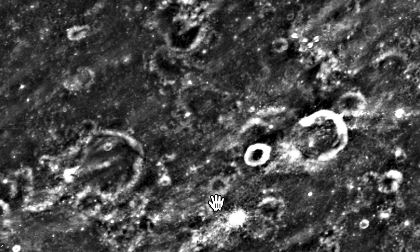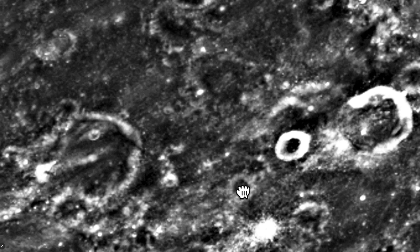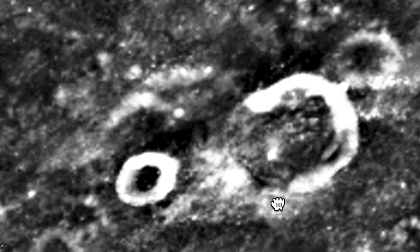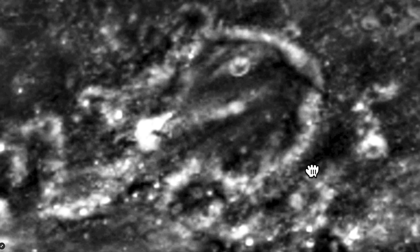Move around. This almost looks like a giant black stingray with a tail coming down right here. That could be a huge spaceship that landed there and over the eons was buried under other structures. I'm going to zoom in on this more. Wow. Kind of cool. Okay, moving over here to this black stingray object.